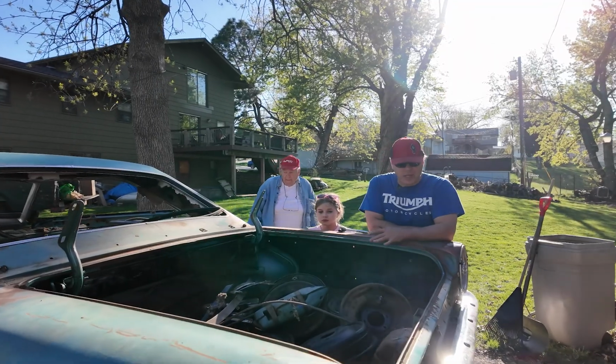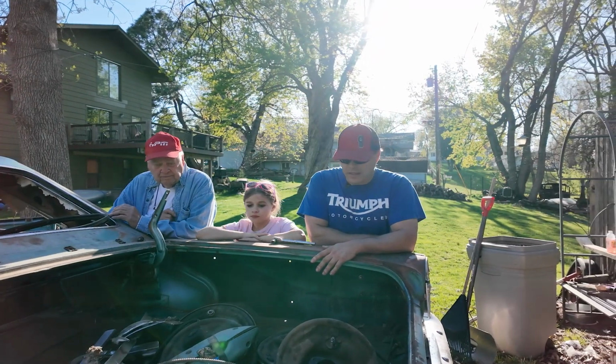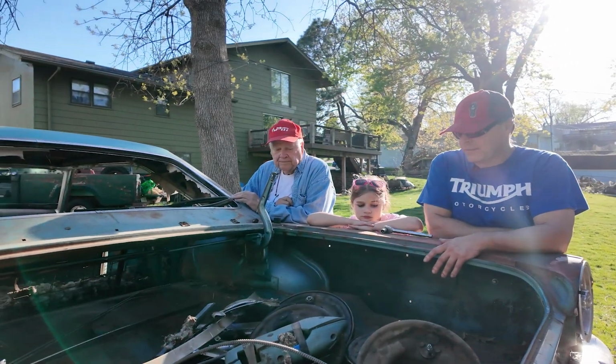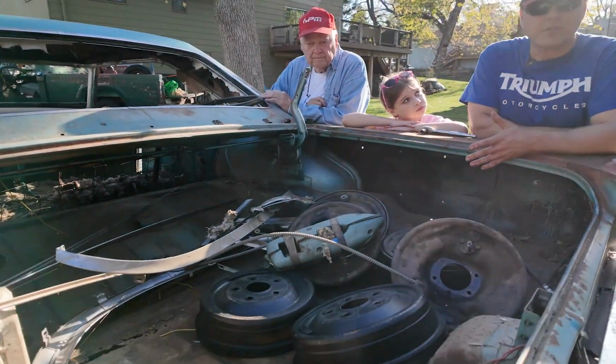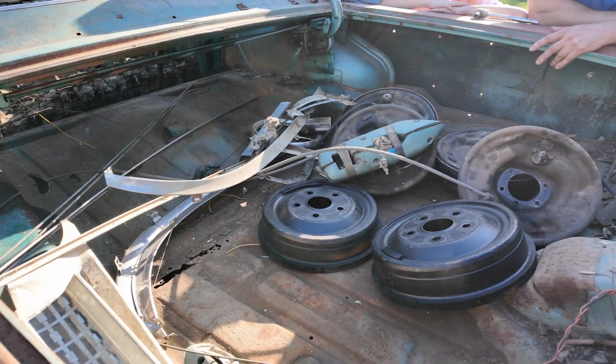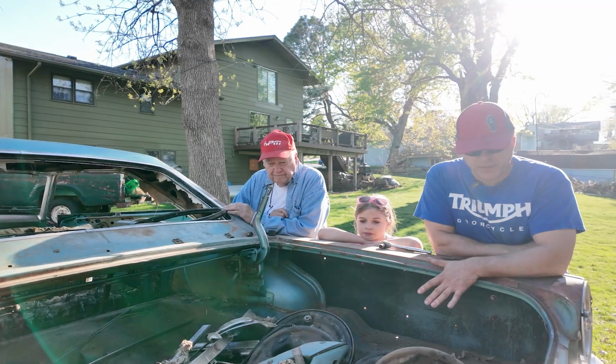So my dad's friend had a '63 Galaxie that a tree fell on, and he was working on that one and had done a brake job on it, and so we got the brakes off of it, and he gave them to us for this project. So I thought it was real nice of Ken to do that. So Ken, if you're watching, thank you. We got a whole setup of brakes for this thing.